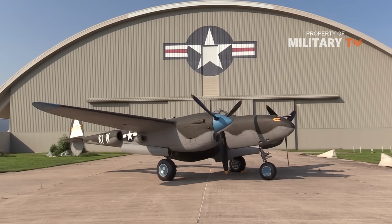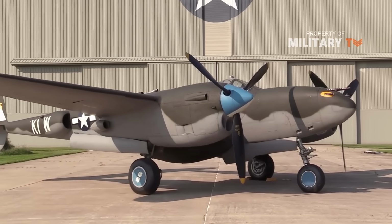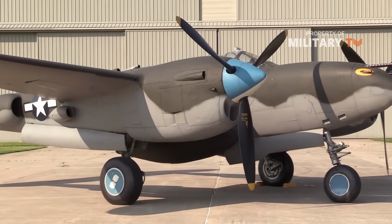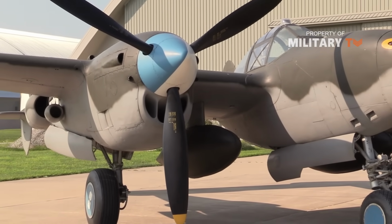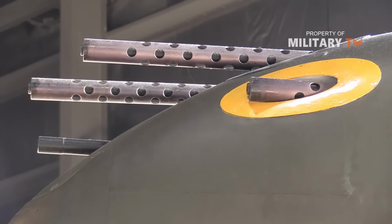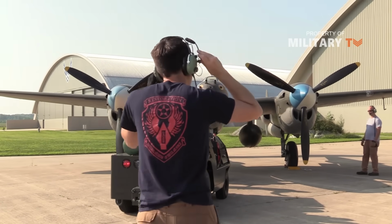Number 7. Lockheed P-38 Lightning. Two engines made this bad boy twice as awesome as previous fighters in the Allied arsenal. Its reputation earned it the Luftwaffe nickname of the Fork-tailed Devil. Equipped with 4 .50 caliber machine guns and a single 20mm cannon, it was a fearsome force to be reckoned with.